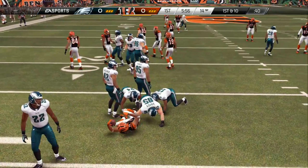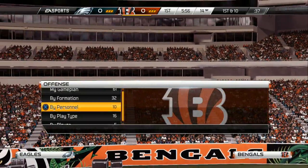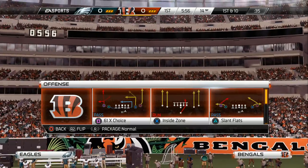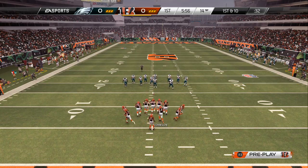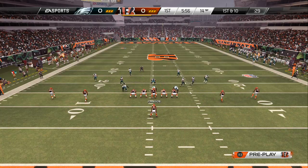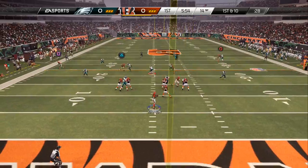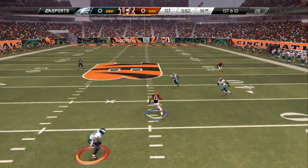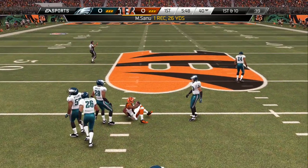And the tackle's made inside the 15. Plenty of defensive backs out on the field for this one. No one in sight has the grab. The tackle is made at the 40-yard line.